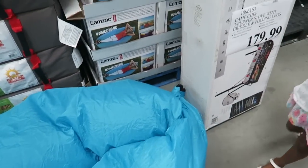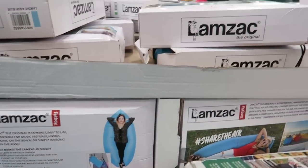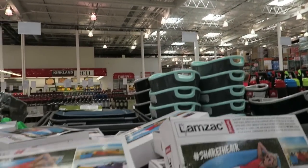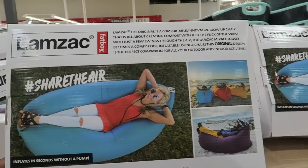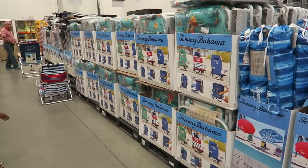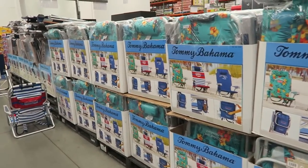I haven't seen these a lot lately. They look so comfortable. Like it would be awesome for the beach. They are, what are they? $29.99. So cool, right? Perfect. After our Disney trip, I'm totally ready for a beach trip. We got all the beach stuff out.